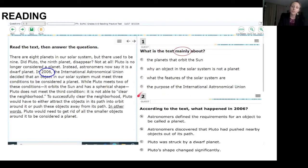And then if you look at the second question, one of the things that you can sort of look for are keywords in the question prompt. And so in this case, it's asking about something that happened in 2006. So now I can go back to the text and say, oh, I see 2006 kind of popping out. I circled it. Okay, so it's really popping out now, but I think even if you looked at it on your screen, you would see 2006. That's where I want to look to try to find my answer.